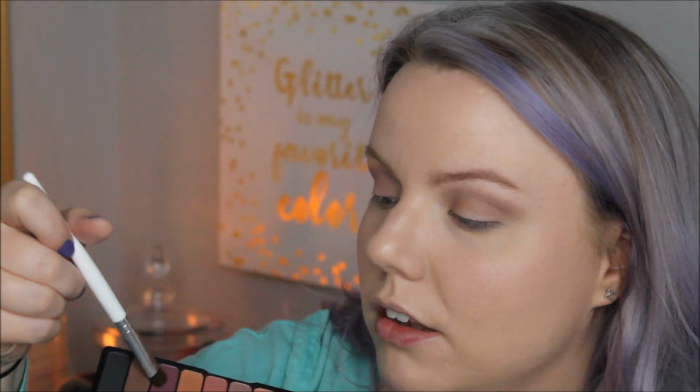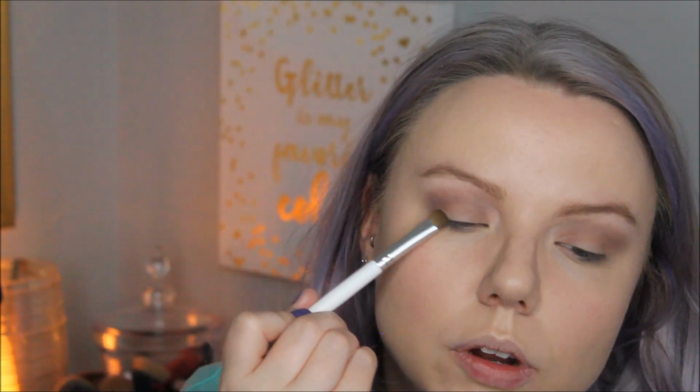Next, I am going to grab this e.l.f. brush that I also picked up the other day in my haul, and it is a flat, a little bit thicker brush than the first brush I used. Again, it was $1. I don't know if you can kind of see the difference in them. And I'm going to use this and pick up this darker brown that I used for the eyebrows, and I'm just going to tap it into that plum. Tap off the excess, and I'm going to do in between a C and a V right in this corner, right under that crease. And I'm not holding my brush close to the edge. I don't want a lot of pressure. I'm just kind of flicking it into the eye.